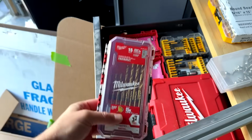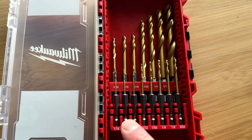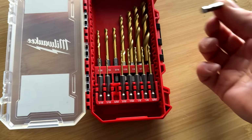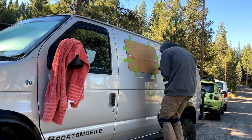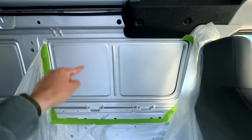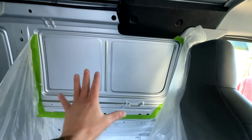I got a brand new set of drill bits for this van. Looking forward to using these. We're just gonna use a super tiny one, but also not so tiny that I'm at risk of breaking it off. So I think this one right here will be perfect. Moment of truth, let's go ahead and see what it looks like in the inside of the van. I'm actually very, very pleased. You can see there's a hole there, there, and there. So my first reaction is that they're evenly spaced between the inside corrugated metal pieces here by a perfect amount.